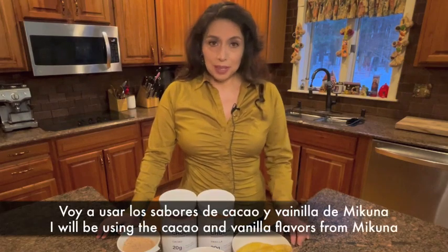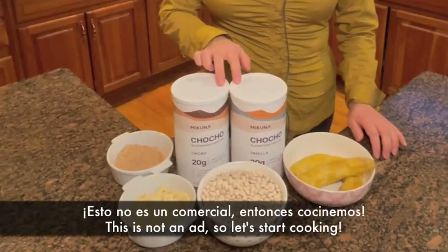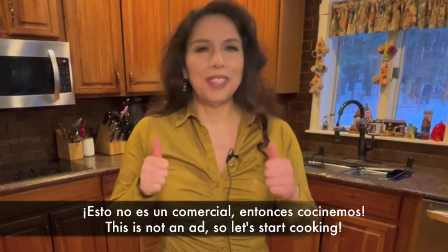So for today's recipes, I will be using two flavors of the chocho protein that I bought from Micuna. This is not a nut, entonces cocinemos.